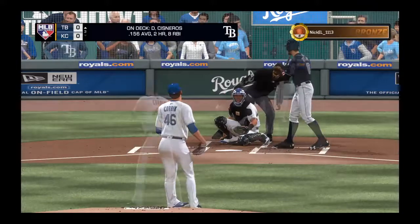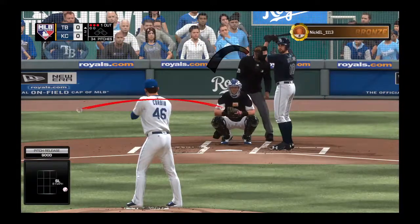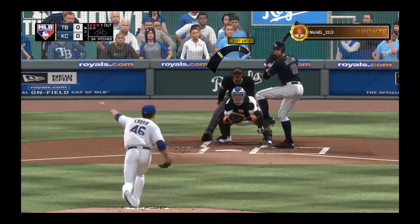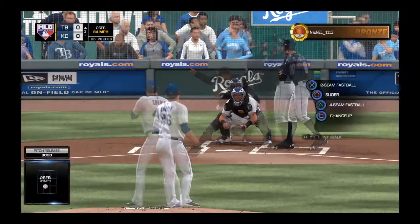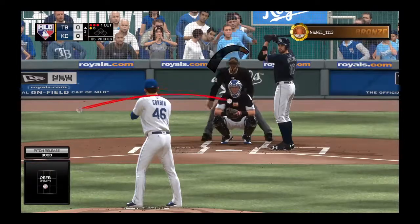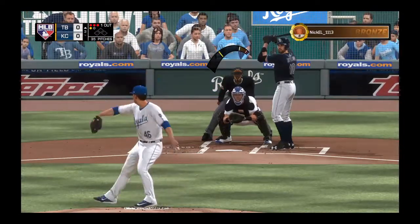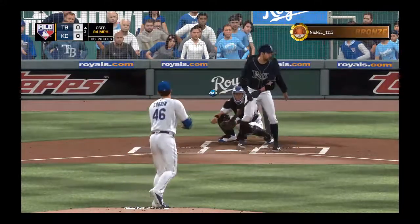Too tight with that one. 3-0. Falling behind 3-0 to the wrong guy right here. You don't want to mess around with him. You know he's going to have the green light. If you throw one inside, he still might turn and burn. Right over the middle, knee high. Ball 4.